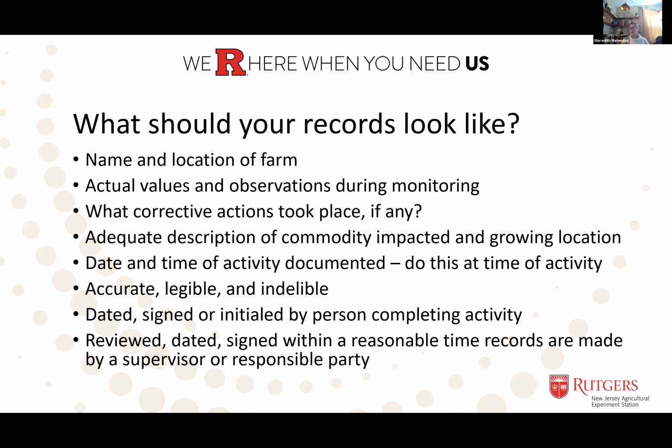So we want the name and location of the farm prominent on the form, and the actual values and observations during monitoring. A checklist, if it's just a checklist, wouldn't be considered sufficient because there's no detail given there. Then, space for corrective actions that took place. Maybe corrective actions aren't always happening, and that's normal, but there should be a place there to indicate what the problem was and the corrective action. So how was that problem solved?